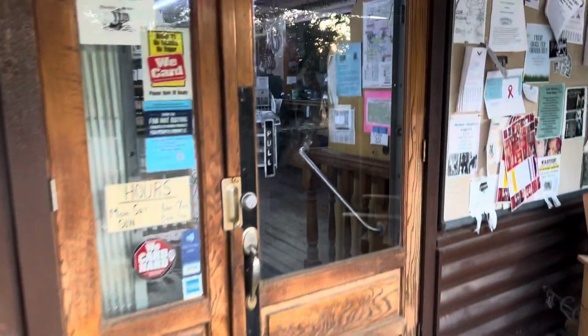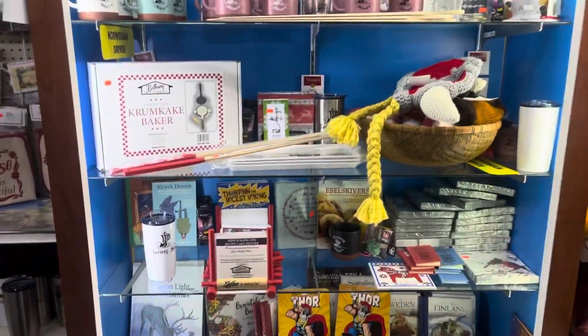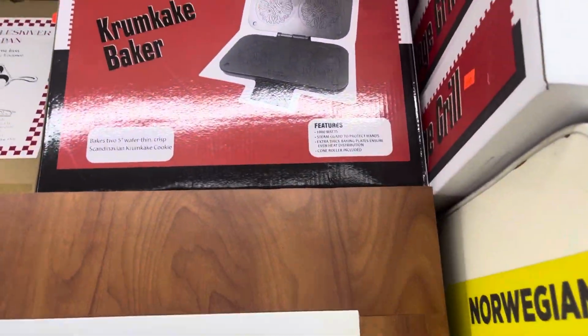Let's check out this little old school gas station, 1848, it says. The Norway store. And pumpkins are $6.50. Isn't that a lot for a pumpkin? I don't know. All right, let's go inside. Oh yeah, look at Viking Norwegian. It's funny, I've been here before, but I never went inside just to get gas. Like, really? I used to come here all the time, babe, like 3 times a year. What the Krumke?